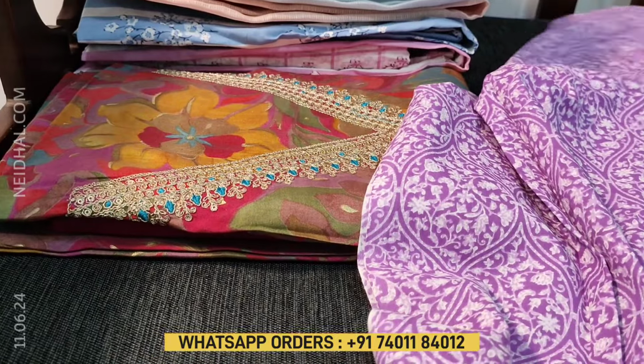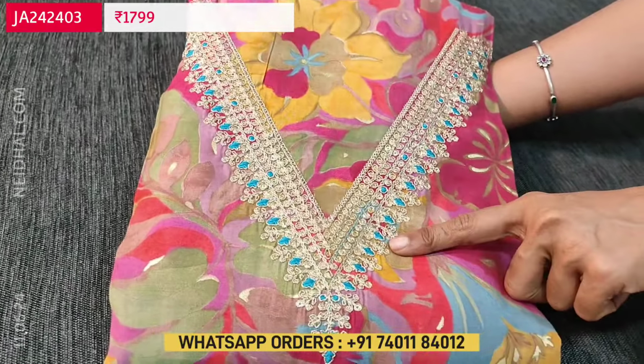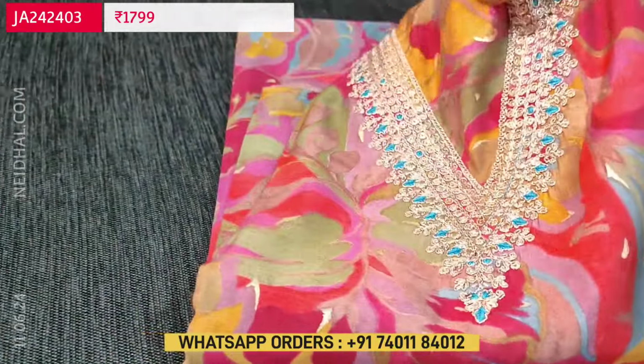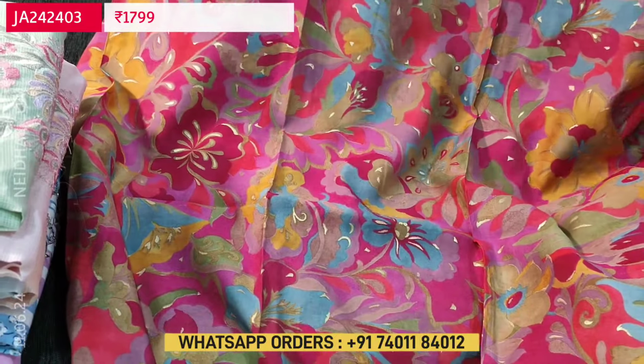Next, we are going to see dress material in modal muslin, soft and silky fabric, multicolored floral print, V neckline highlighted with zari and sequence work. Single color, a very elegant festive wear set. Lining is optional. Fabric is thin, but it is not transparent, so lining is optional.